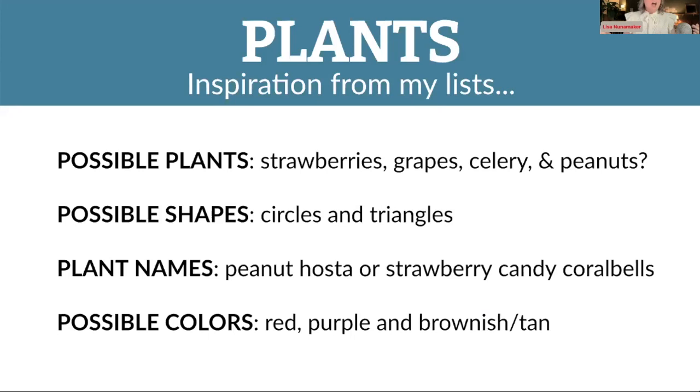Plant names. It's fun to pick plant names that relate to your theme. Like I found a peanut hosta. There's strawberry candy coral bells. There's all kinds of fun things. But the easiest way to pick plants is by using colors. These other ones on the top are hard. But if I know that my colors are red and purple and maybe a brownish tan color, I can at least start narrowing down my plants that way.